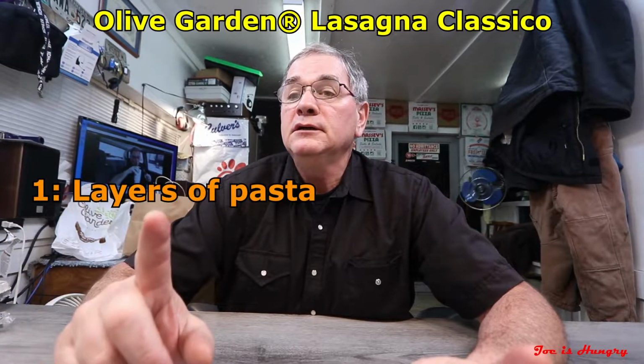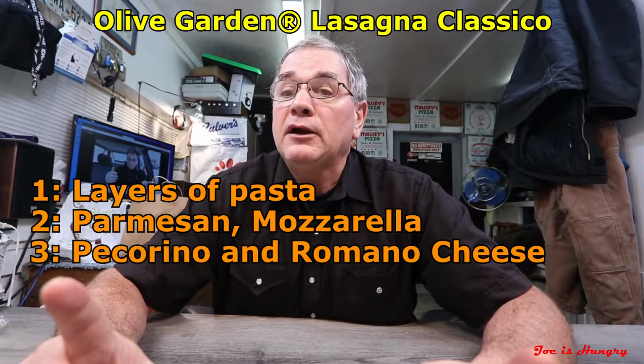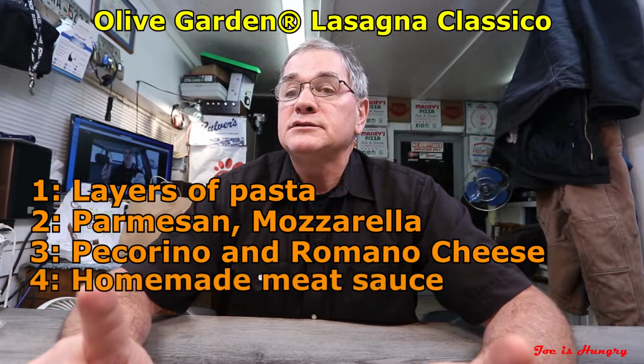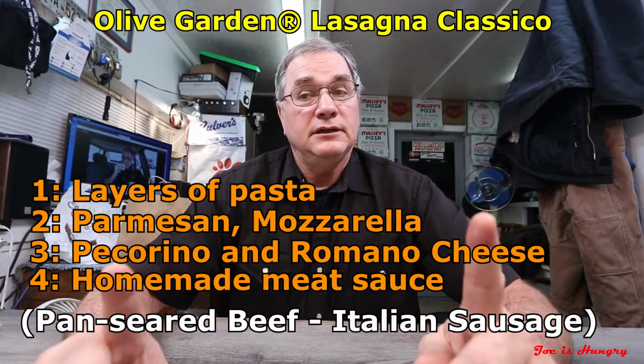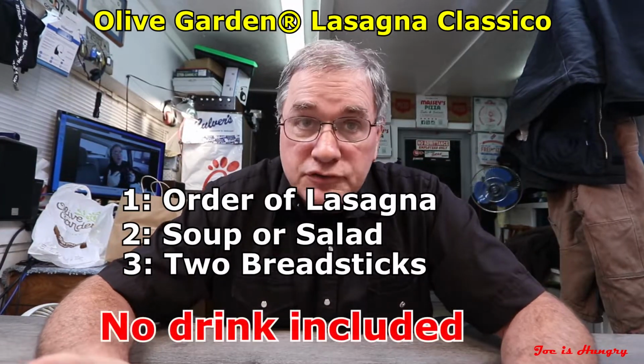The Olive Garden lasagna consists of multiple layers of pasta, Parmesan, mozzarella, Pecorino and Romano cheese, homemade meat sauce, and a pan-seared Italian sausage. With each order, you get an order of lasagna, soup or salad, 2 breadsticks, and there's no drink included. You don't really have a choice. You can't get it cheaper by getting rid of the sides, so that's just the way I got it.